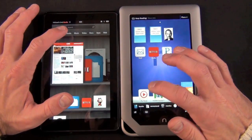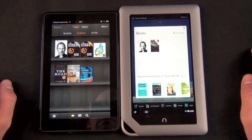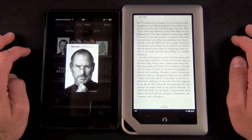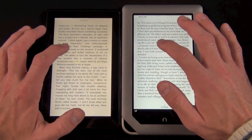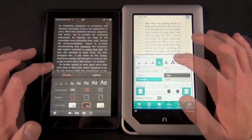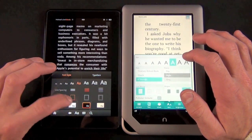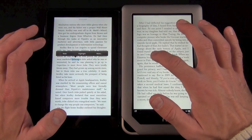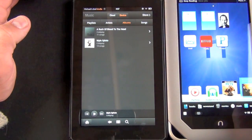The Nook and Kindle are further separated by the content available to them. Barnes & Noble is primarily an ebook seller, while Amazon sells everything from books to music to movies. Now, the e-reading experience is very similar on both devices. You can easily buy books from their stores, and the ebooks feature very similar reading tools such as the ability to select font size, background, text spacing, and even search terms or highlight text and take notes. However, when it comes to other content, the similarities end.